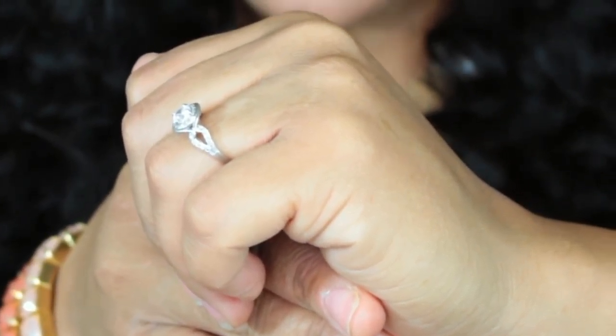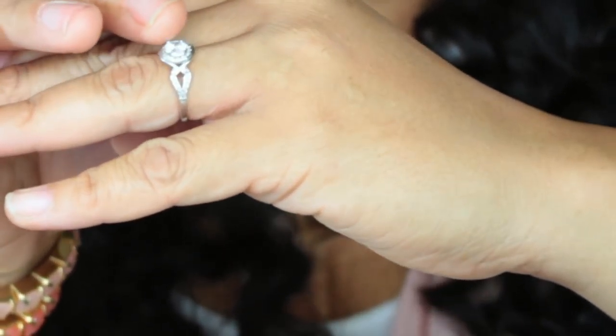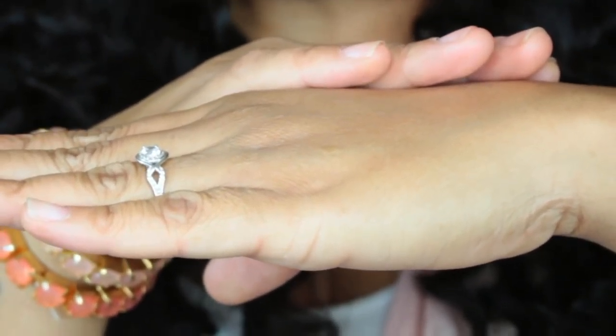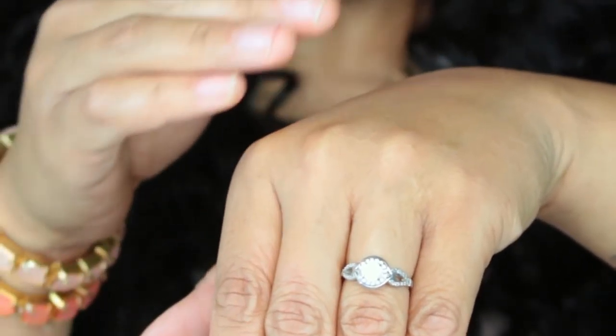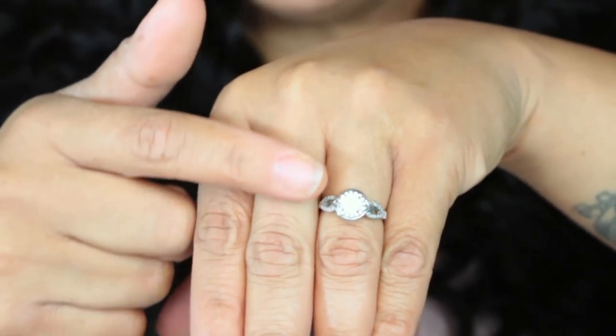So the ring is like an everyday ring. It's kind of delicate, but it's very sophisticated. And I like to wear this ring because it reminds me of an engagement ring or a wedding ring. Sometimes you want to fight off the opposite sex, so you wear something like this.